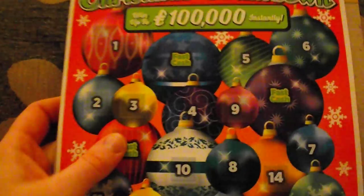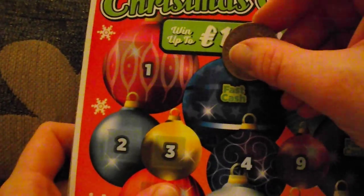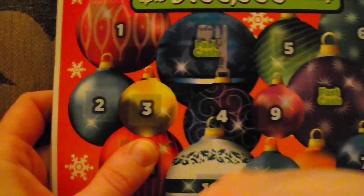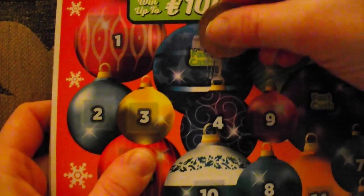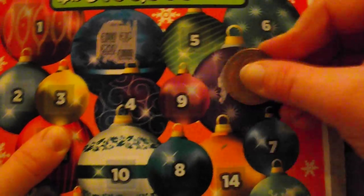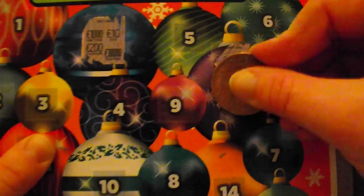So, I will start with the fast cash areas, where I have to match 2 same amounts to win that amount. Whoops, my lucky coin escaped. Nothing here. So it's only 2 amounts that I need to match.